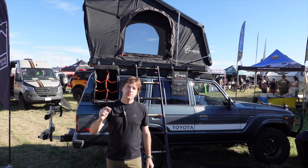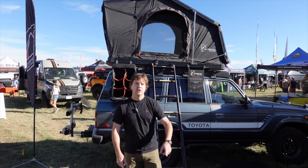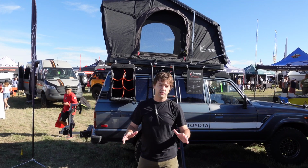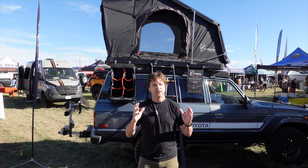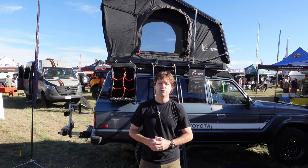Hey guys, we are here with an exclusive inside look with Intrepid Camp Gear. We're gonna go through all of their current tent offerings. We're gonna give you a full walkthrough of their current big one, that's their 3.0.